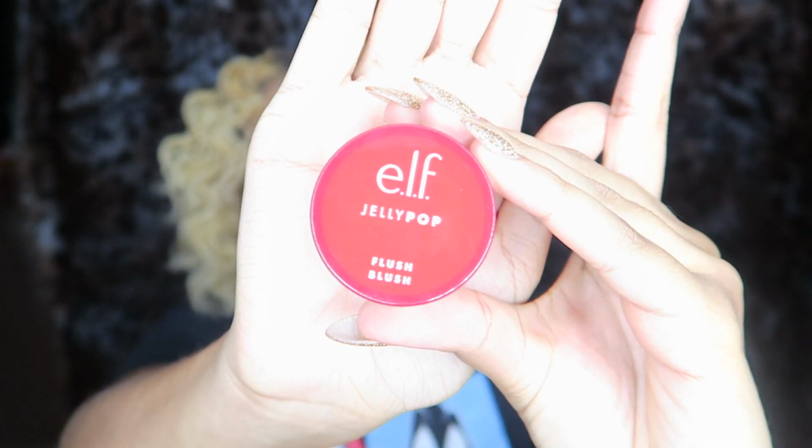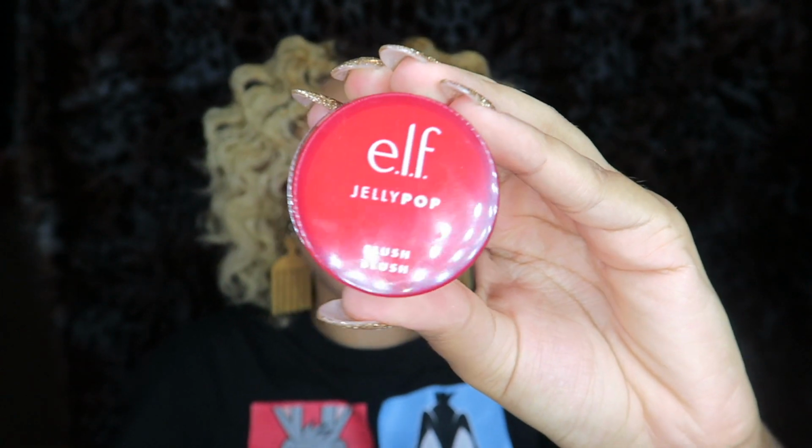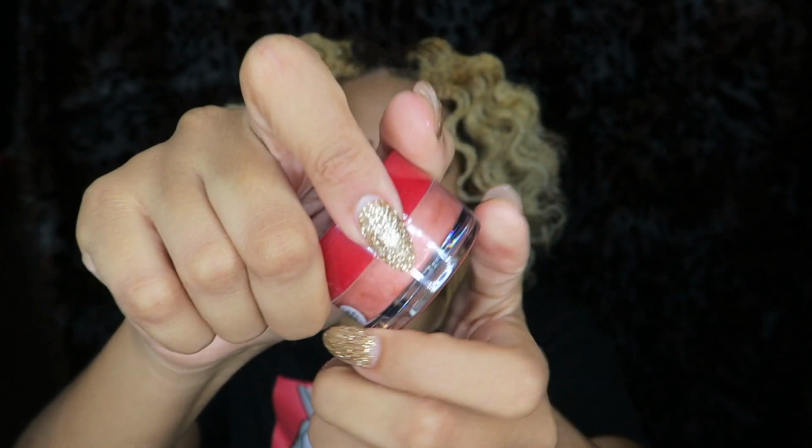The next thing I'm gonna get into is the Jelly Pop Flush Blush, and this is in the color Peach Pop.